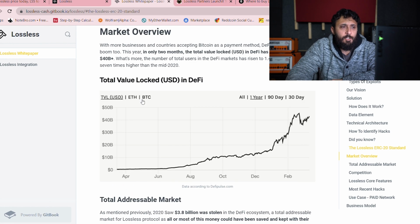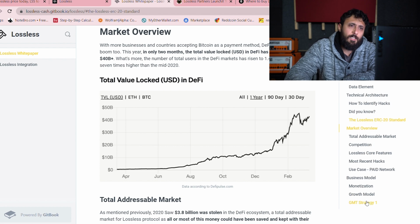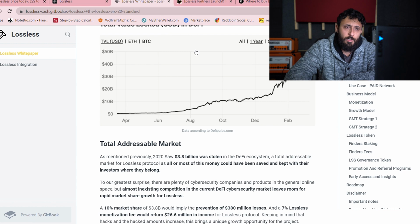And even here, it shows you a little graph of how much total value has been locked in DeFi lending pools over the course of, let's say, a year. And it's pretty impressive how much it's actually grown. And there's clearly going to be more and more of a need for that as it grows, basically. Now, as things grow, you need those vulnerabilities taken care of.